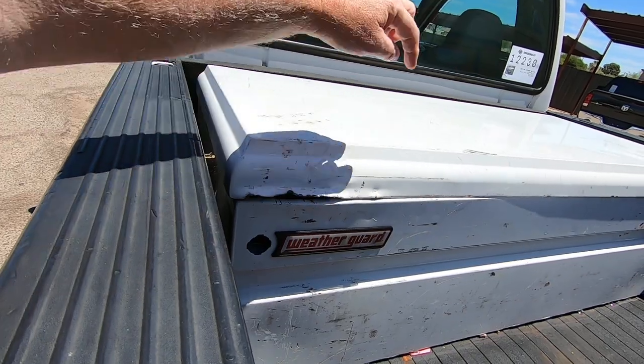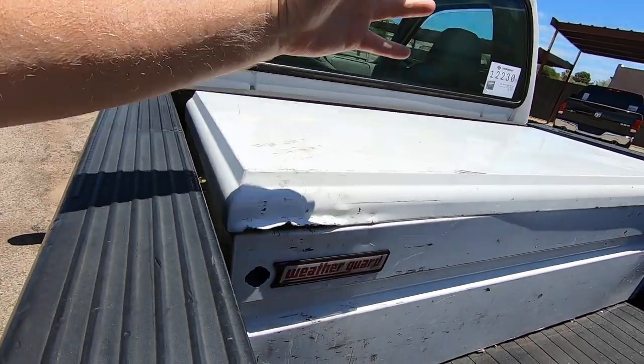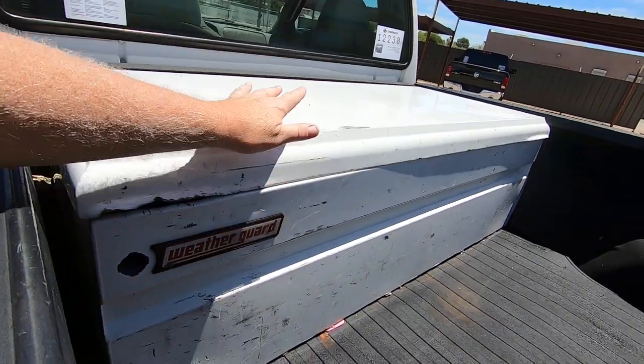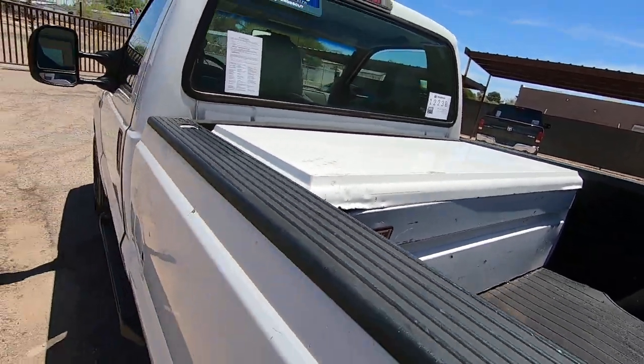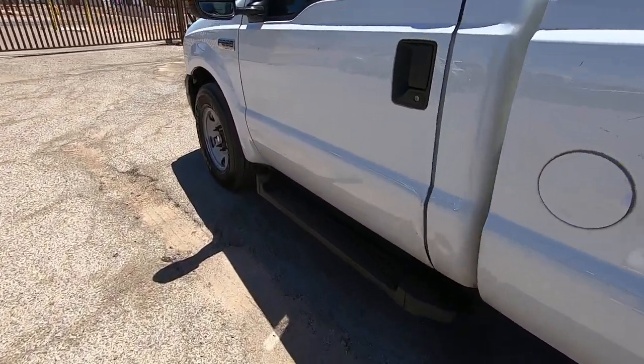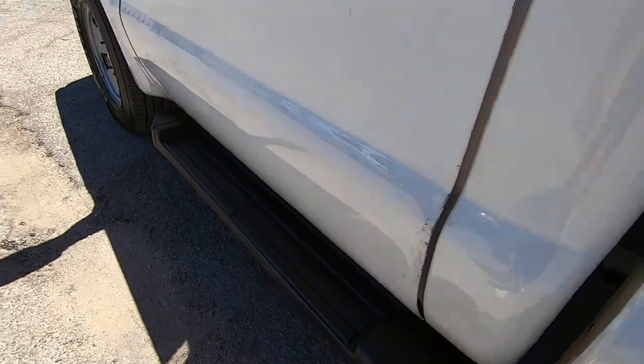I left it in here. It's held in by four bolts at the bottom. If you want it out, obviously you can take it out. I thought maybe somebody might want it. You could put like a latch on the outside or something like that. But I left it for you in case you want it, okay? Stuff like this. This is a work truck, right?